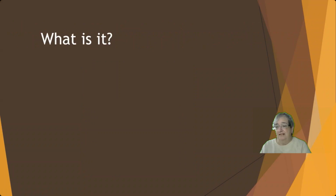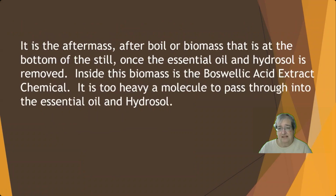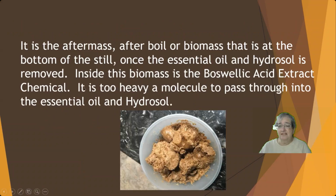So what is it? As I just explained, I'm going to go deeper in what it is. Where does it come from? How is it being used in treatment of chronic diseases? As I said, it's the aftermath or the after boil that is at the bottom of the still once the essential oil and hydrosol is removed. Inside this biomass is the boswellic acid extract chemical. It's too heavy a molecule to pass through into the essential oil and hydrosol. This is basically what it looks like when it comes out of the still. It's very, very hard. Then it's broken down and ground into this fine powder as I'm showing to you now.